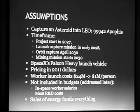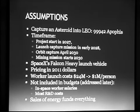I'm going to assume the pricing and capabilities of the SpaceX Falcon Heavy that's been announced, but of course not built, let alone flown. We'll need to adjust the numbers for inflation and cost of money. I put in some fairly high worker launch costs initially because I think people will have to do this, not robots. But I assume that the prices will be dropping over time as we send more and larger rockets into space with more people on board.